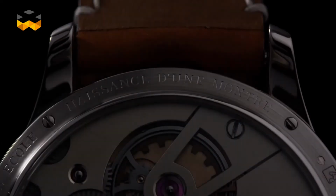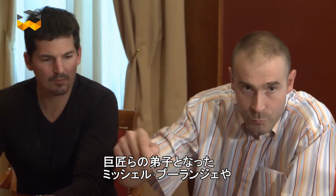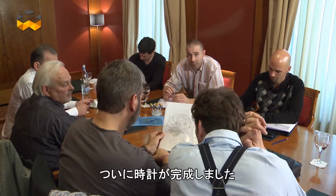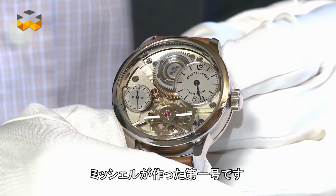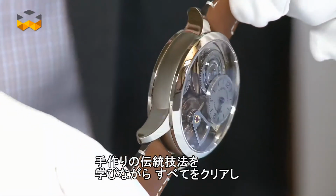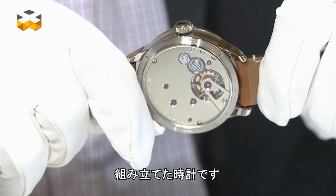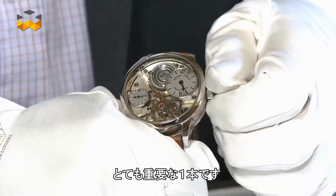Today we have a very exciting step in the project of Naissance d'une montre. We are delighted, thanks to the dedication of Michel and the whole team behind the project, we've got the school watch here, which is now in its completed phase. It's the very first piece that Michel has made using and practicing when he'd succeeded with each different technique to build this piece. So it's a very important milestone in the project.